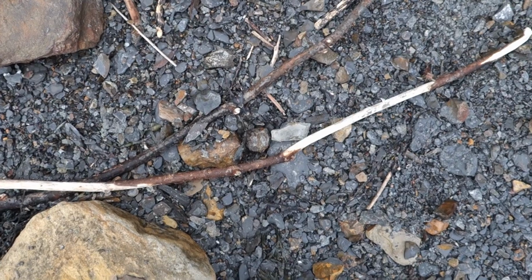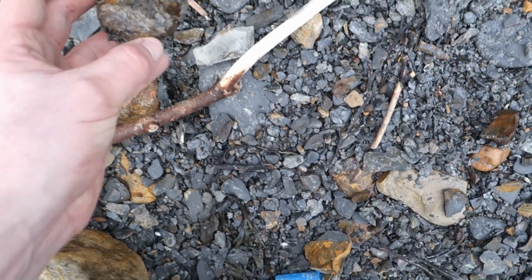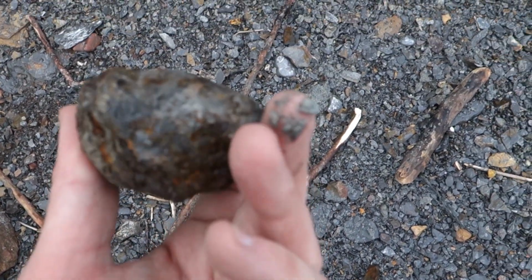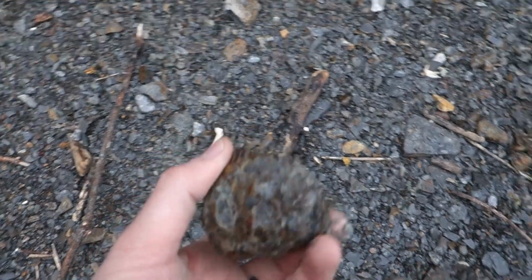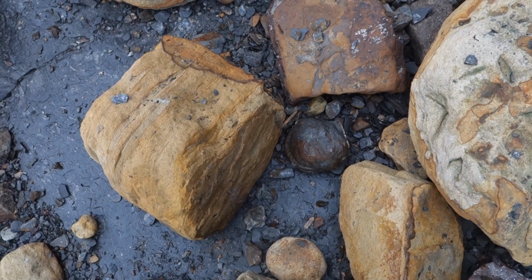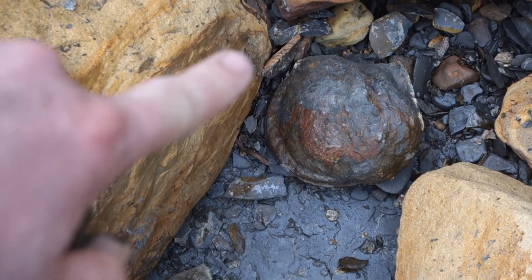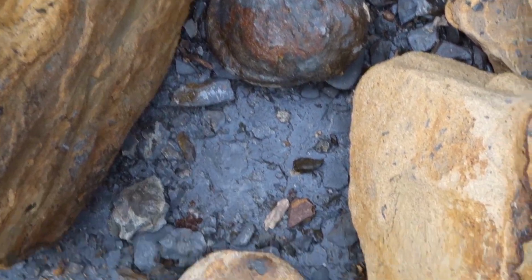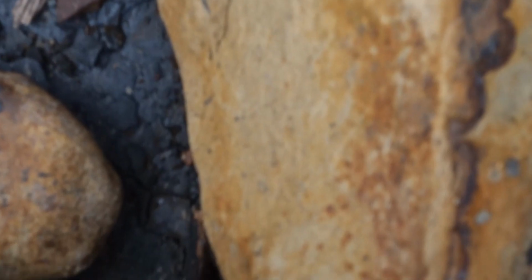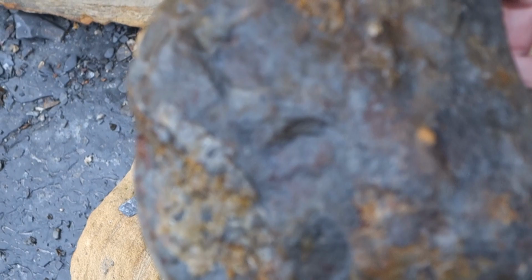Just saw an interesting looking nodule there, so I'm gonna pick that one up and have a look. Nothing obvious, so we'll give that a tap with a hammer in a second. Well, I'm just going to make my bag even heavier if that's what I think it is. That looks like the edge of a Hildoceras right there, and if so, that's a big one. Yep. Oh no, it's all there, all the way to the top here. So this is the top edge.